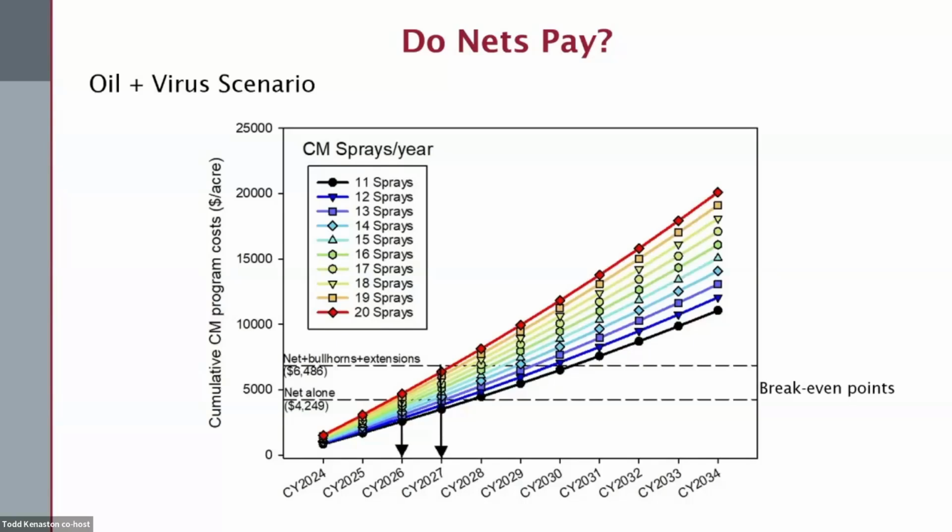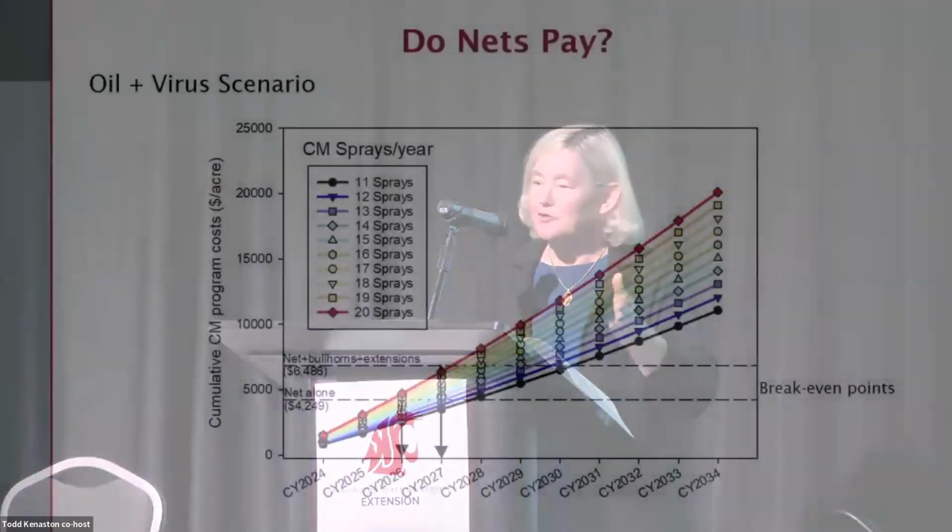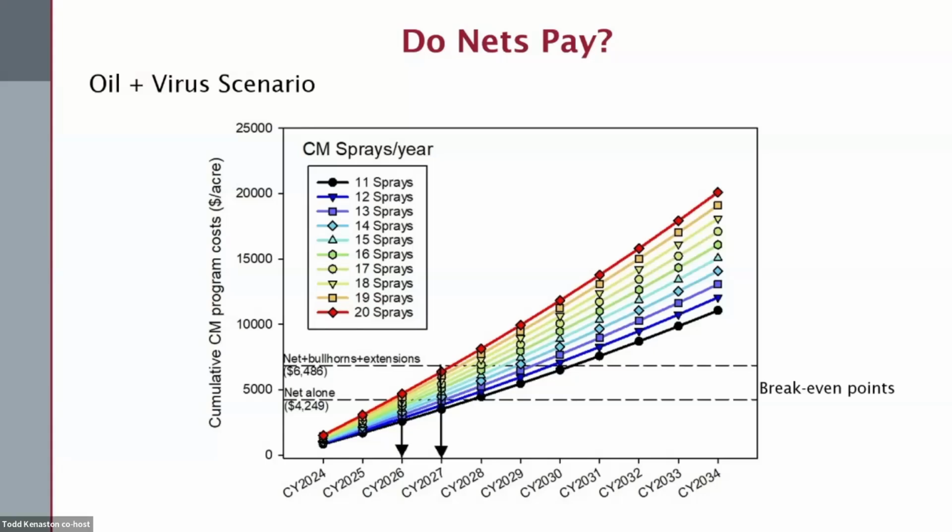So I did, again, this is an entomologist, not an economist, a calculation of the break-even point. This is all based on organic, and it's different numbers of applications of oil and virus, and it's based on cumulative costs where the cost of labor and the cost of material is inflated by the same percent every year for the next 10 years. And I just calculated the break-even point because the premise is that your costs for spraying are likely to go up. But once you install the nets, the majority of that cost is fixed. And once you break even, you're ahead every year thereafter.